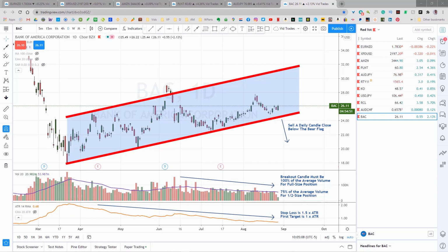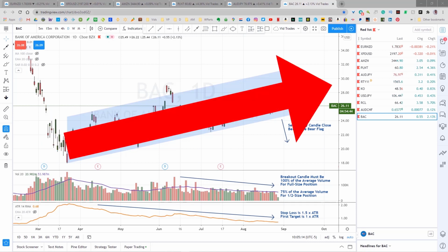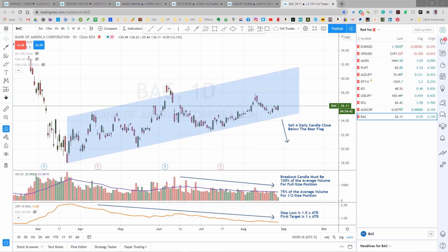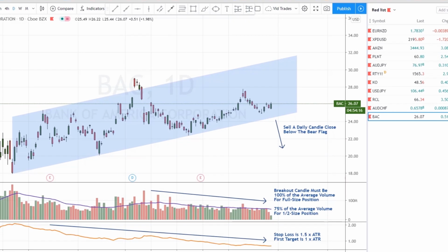Just to be sure everyone understands, a bear flag consists of an incoming downtrend like this one here, and then an ascending parallel price channel like this. A bear flag is a bearish consolidation, so I will only take a sell trigger on this. And the pattern is confirmed by a decline in volume and volatility down here. I measure the volatility using the average true range, or ATR, which shows the average length of the last 14 candles. And here's the trade plan.